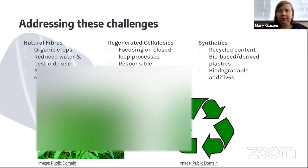On the regenerated cellulosic side, focusing on closed loop processes that don't require endless chemical inputs, so that you can keep reusing them. Looking at responsible sourcing, so taking raw inputs from certified plantations or recycled feedstock, which is something I'll touch on briefly. And then in the field of synthetics, which is actually most of the work I do at my job anyway, is looking at recycled content, but responsibly sourced recycled content.